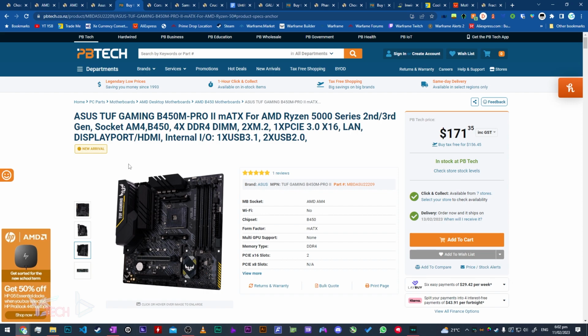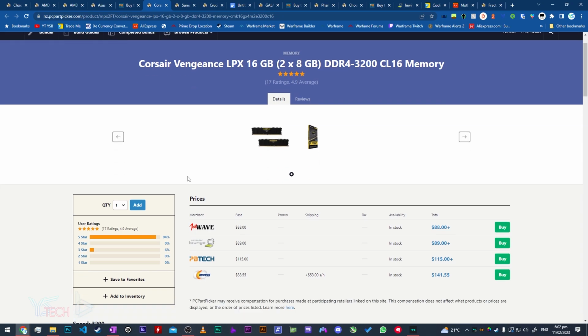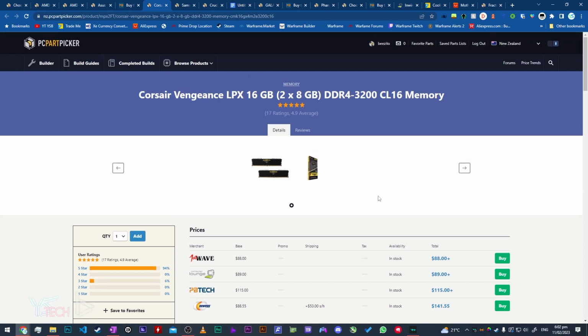You can get some pretty good B350 and B450 motherboards for Ryzen at the moment on TradeMe, so definitely have a look into that. For the RAM, I've gone with the Corsair Vengeance LPX 16GB DDR4 3200, it's CL16, currently around about $88 from First Wave or $89 from Computer Lounge. I think overall, it's a cheap kit of RAM and it's below $90, which is a pretty good price. It doesn't have any RGB and it's not anything fancy, but it's just a good solid kit that will do you good.